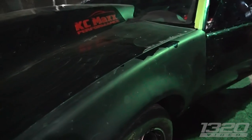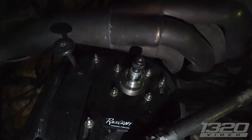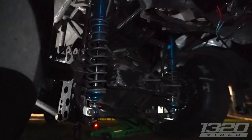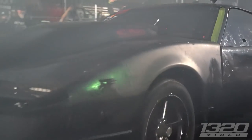So what all did you have to fix on the car? We did body work, the roof, quarter panels, door jams, both jams on this side, front end. It's all new front suspension, new front wheels, new axles. We had to align the rear axle housing, tweak that. Pretty much everything but the wing and the cooling system.